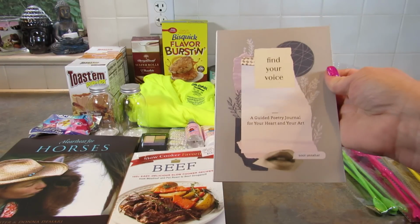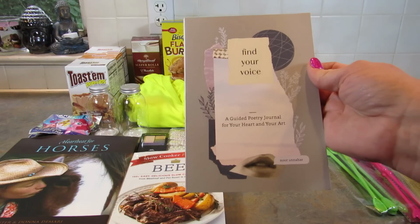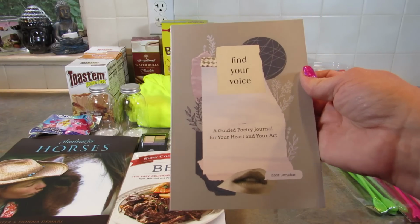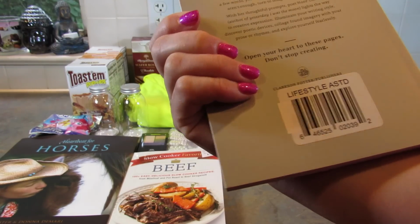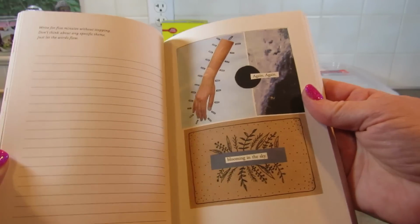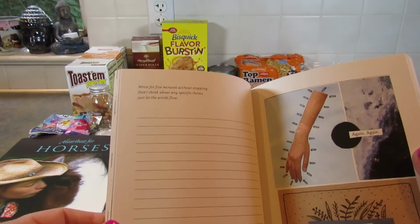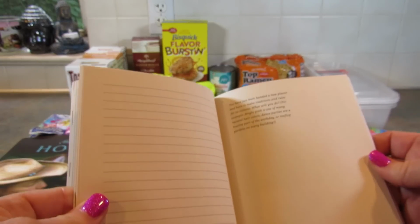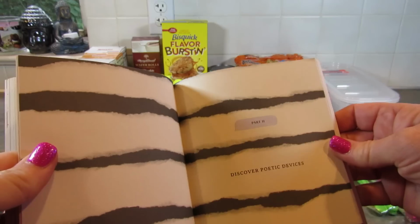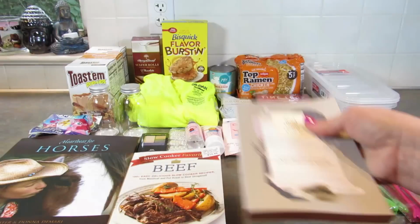And then I found this book called Find Your Voice, a guided poetry journal from your heart and your art. And I thought this was so cool. I can't see the price on the back, but I just love this. It says, write for 5 minutes without stopping. Don't think about any specific theme. Just let the words flow. I don't know. I thought it was really cool. So I bought that.